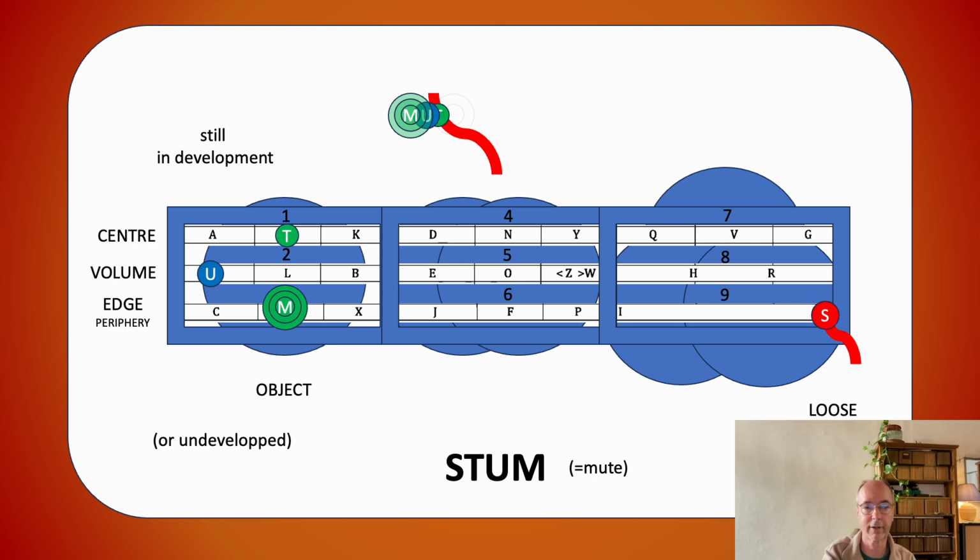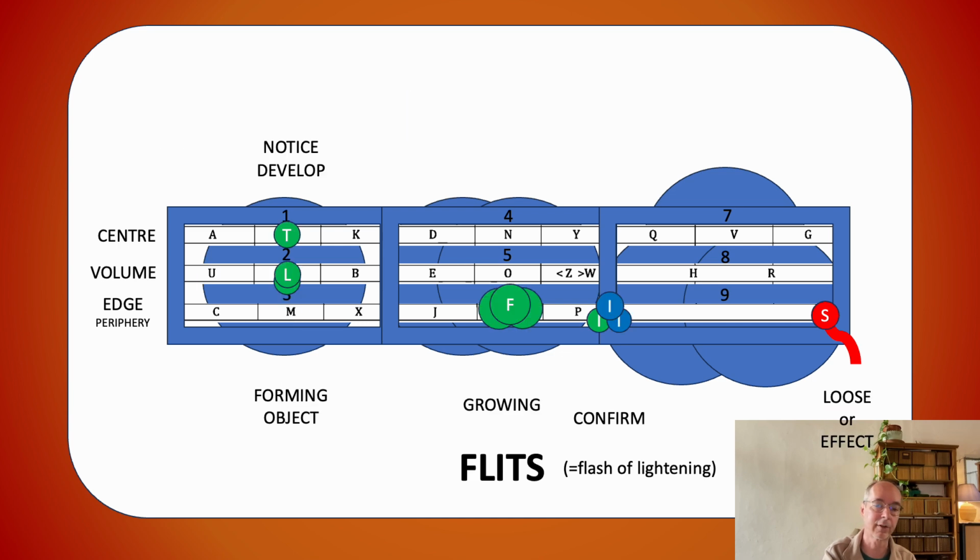I have here FLITS and FLETS to start with. FLITS means actually a flash of lightning. So the F is in the growing part. It's the starting point. And the growing part is at the edges. So it is growing already in loose directions. It's not really sure in what directions it is. It's already growing into, spreading out to all directions.